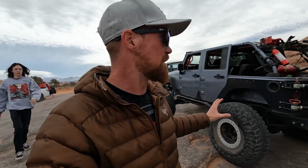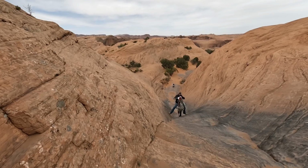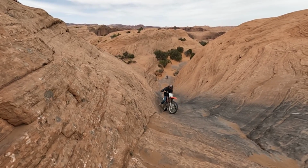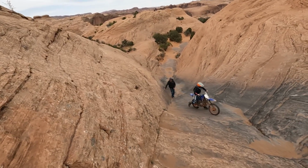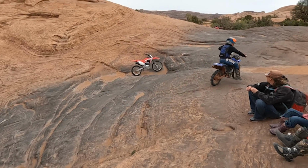So this Jeep is extremely built. That's got to be probably $50,000 or more in upgrades and modifications. So obviously he had no problem doing Hell's Gate. Now we're actually watching a motorcycle that's going to try and go up it, or at least I'm pretty sure he is. We're going to see what that looks like. Yeah! Sick. Oh man, it's windy out there.